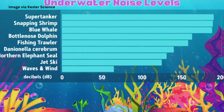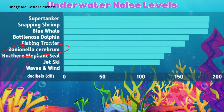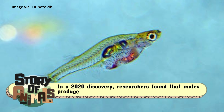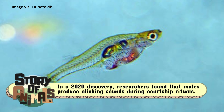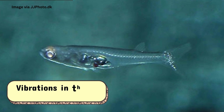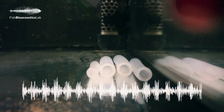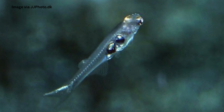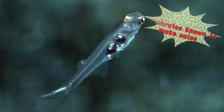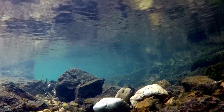Don't let its quiet demeanor fool you. Danionella cerebrum may be small, but it's got a surprisingly loud voice. For a fish, anyway. In a 2020 discovery, researchers found that males produce clicking sounds during courtship rituals, possibly to impress the ladies or challenge rivals. The mechanism? Vibrations in their swim bladders. Kind of like drumming on a balloon. It's one of the smallest vertebrates known to make noise. Nature, it seems, has a sense of humor. A fish the size of a fingernail, crooning like a lounge singer.